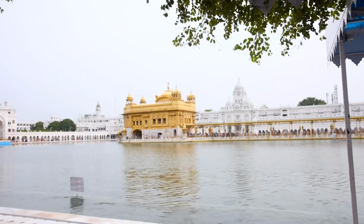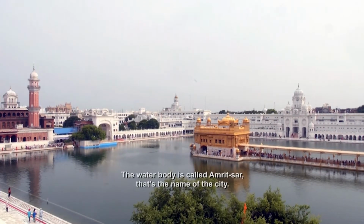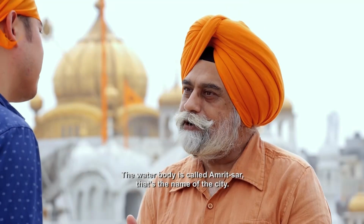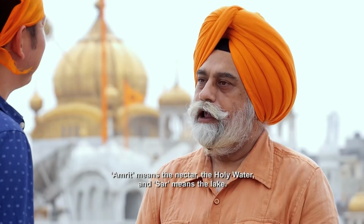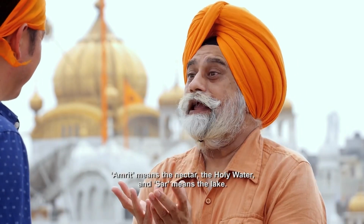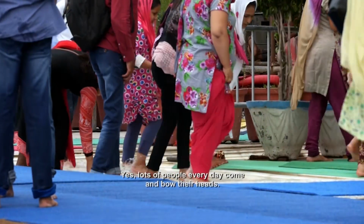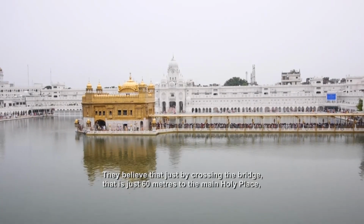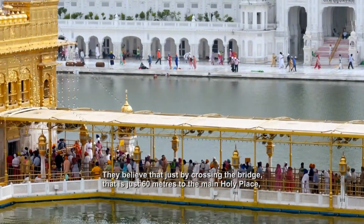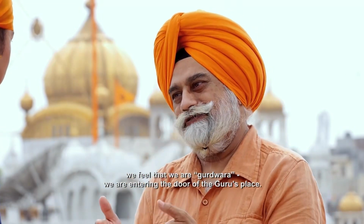The Golden Temple seems to float on a body of water, fed by the Ravi River. And what is the water body called? The water body is called the Amritsar. That is the name of the city. Amrit means the nectar, the holy water, and Sar means the lake. Tell me a bit about the bridge. Yes, lakhs of people come every day and bow their heads. They believe that just crossing the bridge, which is 60 meters to the main holy place, they feel that they are in Guru Dwara. We are just entering the door of the Guru's place.